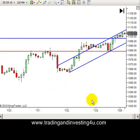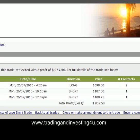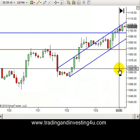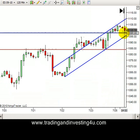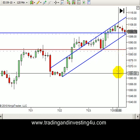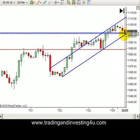If I zoom in a bit more, my entry level was 10.98. Let me show you where that was. The market ran up. 10.98 was that low right there, that line right there. If you move it sideways, you can see I got tagged on this bar here, which is a 2-hour bar. It came down and tagged me and went as low as 96.75, almost at this support line, which is this parallel trend line.